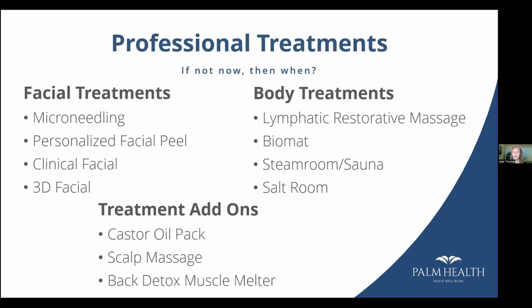So there are some treatment add-ons that you can consider for either your massage or your facial. One is the castor oil pack. It will improve natural liver detoxification and lymphatic circulation. It supports uterine and ovarian health. It reduces inflammation and it strengthens your immunity. Castor oil packs are also used for cleansing and regulating the internal organs, like the liver, lung, and colon, and for supporting healing of trauma, sprains, degenerative joint diseases, and skin disorders. And that's something you can take home with you to continue that treatment at home. It's a very nice add-on.